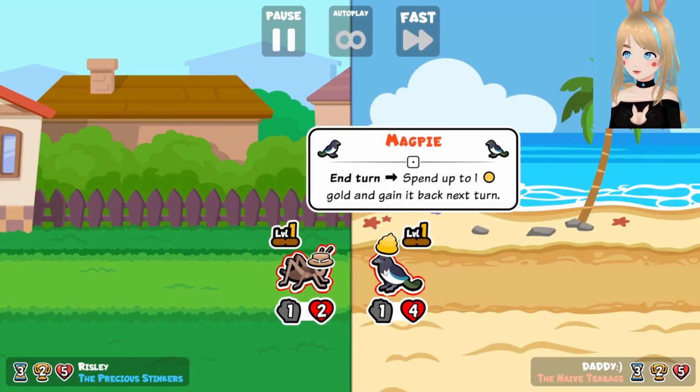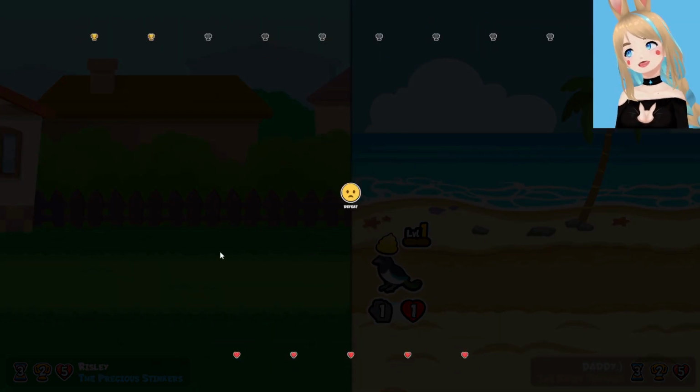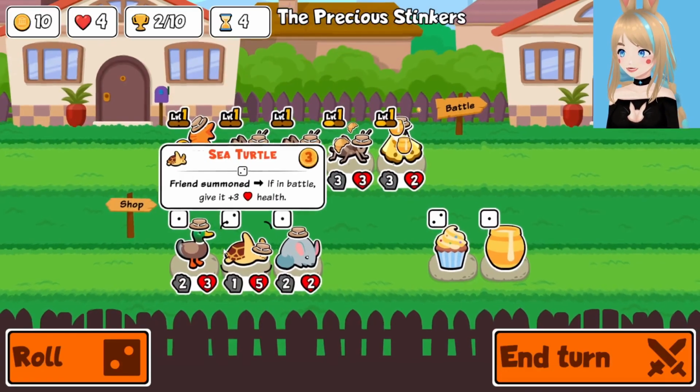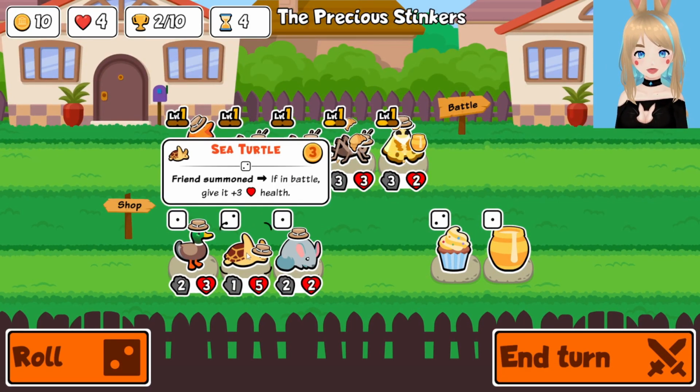Maybe? 1, 2, 3. No! They were really close to pulling it out without the captain. They were really close to saying we don't need no frilled dragon. And they kind of did. Oh! Friend summon +3 health.